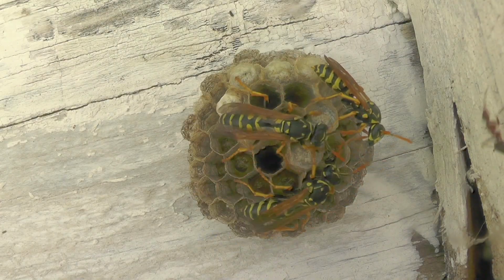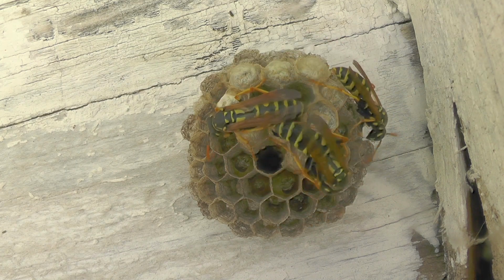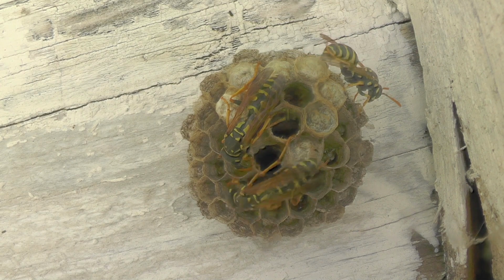Here we have another ant attack. They were able to dart at that ant and scare it off this time. Sometimes the ants will get right on the nest and try to eat the eggs, so they're constantly on alert, looking out for that kind of attack.